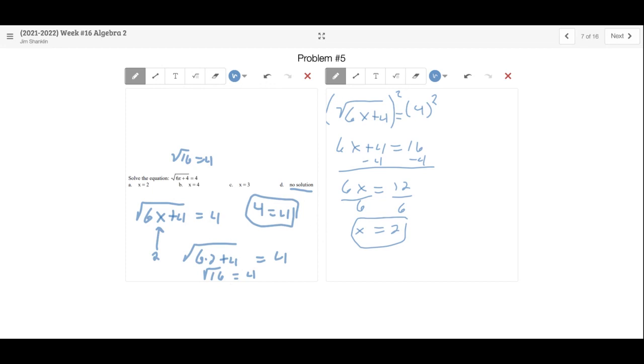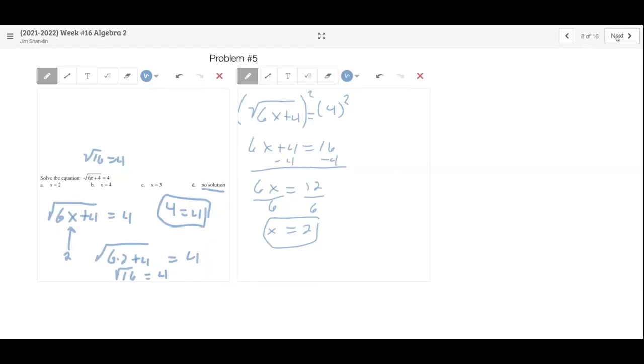Yes. Yes, you do. You have to do inside the radical first. Yes, that is absolutely correct. Yep. You have to get it down to one number, and then you can take the radical of it. Yes. Good question. All right.